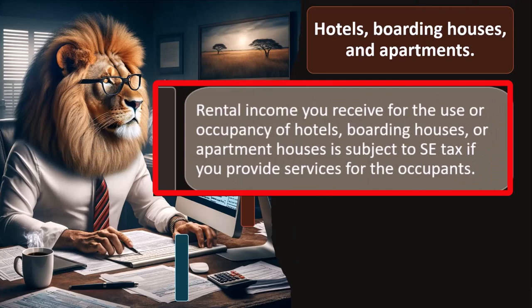All right, so now we have hotels, boarding houses, and apartments. Rental income you receive for the use or occupancy of hotels, boarding houses, or apartment houses is subject to self-employment tax if you provide services for the occupants. So if you have a hotel, do I report it on Schedule E, not subject to self-employment tax and subject to passive loss rules, or on Schedule C, which is subject to self-employment tax? You would think Schedule C, because a hotel does a lot of services.